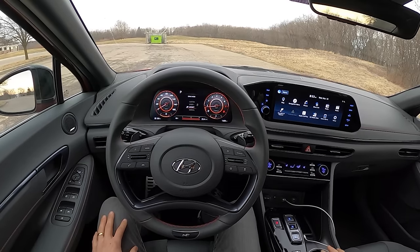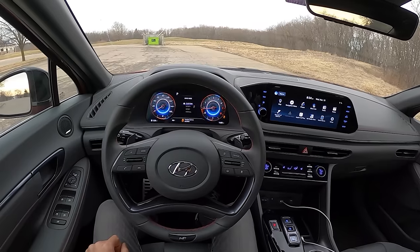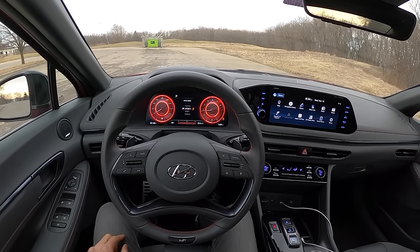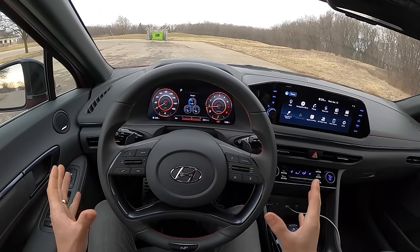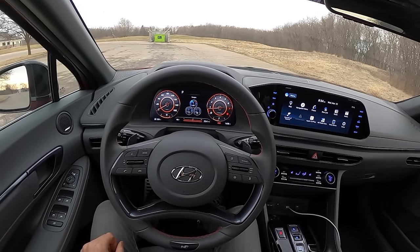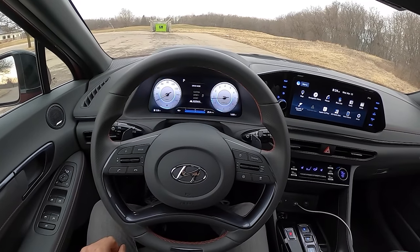A few different drive modes: normal, sport, sport plus, which turns off traction control, and custom, which you can set to whatever you want. I think mostly I'm going to be driving this in sport. It's a very daily friendly mode. It's not too hardcore. It doesn't do anything weird. Steering's not too heavy. And I actually prefer the way the gauges look in sport mode.